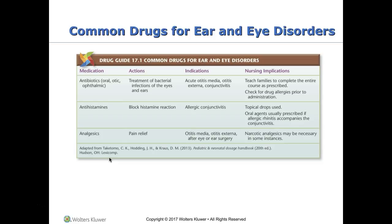Bacterial conjunctivitis, of course, antibiotic drops or ointment to the eye. Antihistamines, if they have an allergic conjunctivitis, then you might see some topical drops. And then pain relief. Ear infections hurt. Babies don't want to eat. It's really, really, really painful. So important to treat the pain with ear infections. Now, also, otitis externa, swimmer's ear, that's painful too. So make sure that you guys encourage your parents to treat the pain.